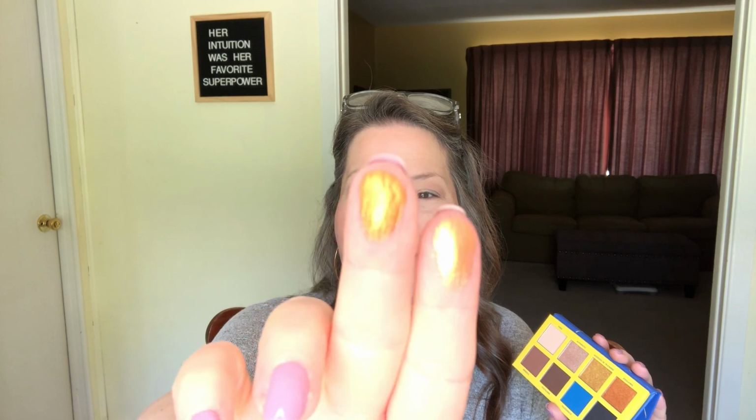I didn't use this gold. This is the one that I chickened out of. Wow, I hope that comes across. It is a lot of gold. And then there's this one, which has almost an orange feel to it. Can you see the difference between those two?